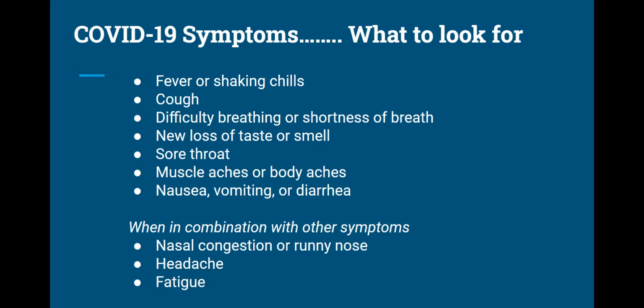Fever or shaking chills. Cough. Difficulty breathing or shortness of breath. New loss of taste or smell. Sore throat. Muscle aches or body aches. Nausea, vomiting, or diarrhea, or when in combination with the other symptoms. Nasal congestion or a runny nose. Headache. Fatigue.